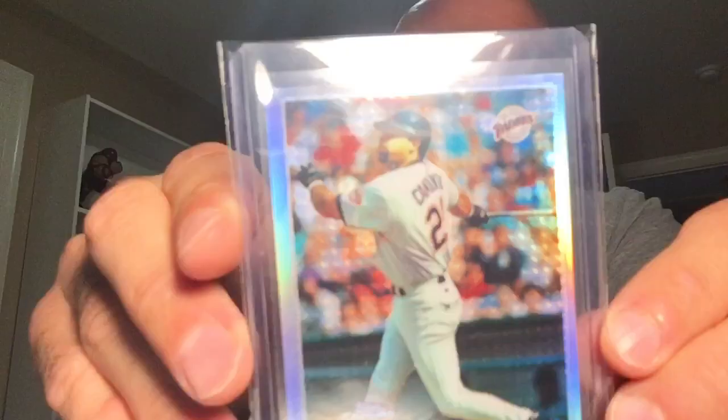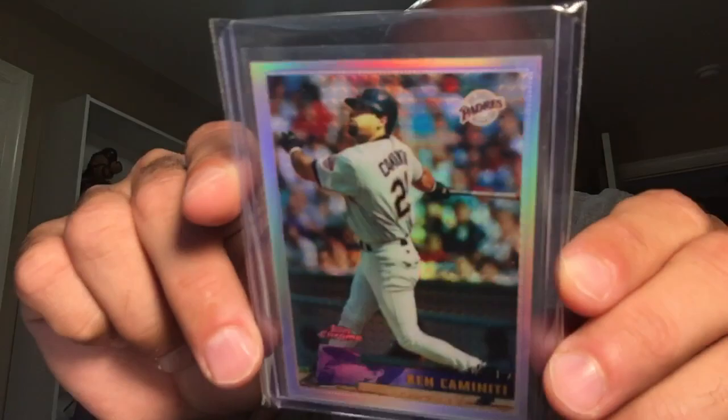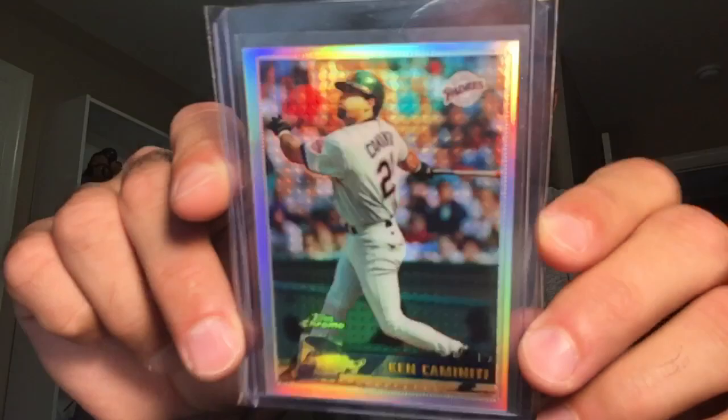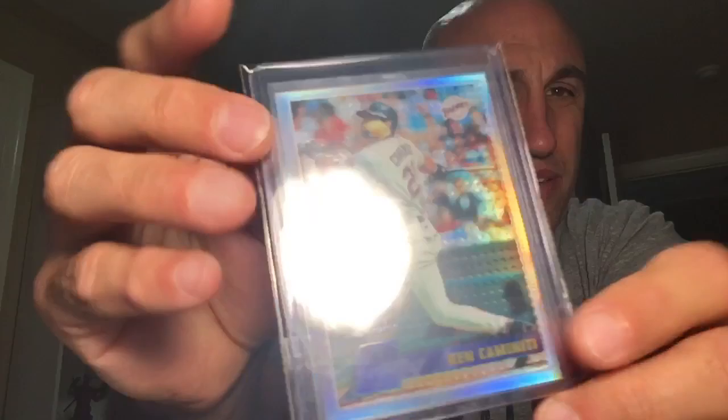Then we have the first year Topps Chrome Refractor. I told you guys in another video, I pulled a Griffey refractor out of these from like 10 packs of Topps Chrome at a retail pharmacy. Very cool experience. Love these. I noticed the back, they're a little off-centered, a lot of those. I don't know if they all are, but a lot of them seem to be.